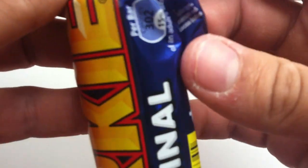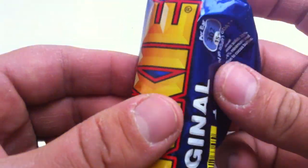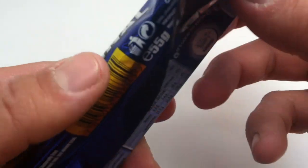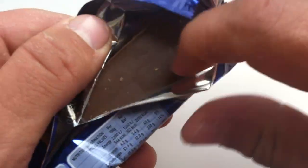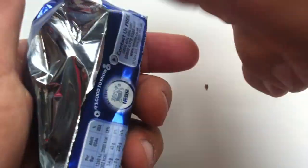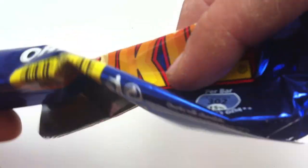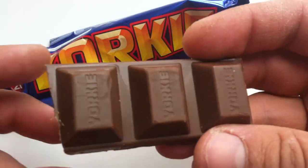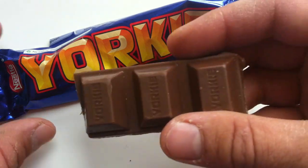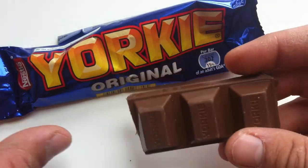But I have seen this bar. It's hard to miss a bar that has a big sign that says "Not for girls" on it. It's just one of those things that kind of sticks out. I like the packaging though, other than the "Not for girls." Although I was kind of hoping to see that, other than it not having the logo on it, I do like the writing. It's really distinct. It jumps out at you.